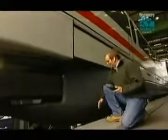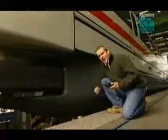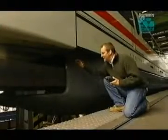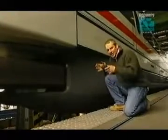The Transrapid has massive electromagnets in here that sit under the track. And when the power is switched on... Power on, bitte. The magnets are attracted to the track, and now the train, the whole train, is floating in midair 10 millimeters above the track, with magnets at the side here to keep it steady.